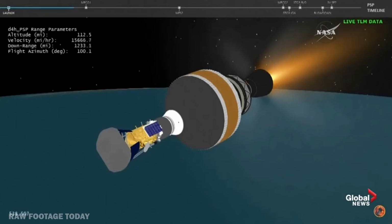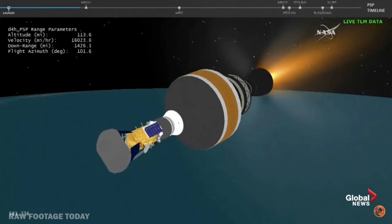Now 9 minutes into flight. At 9 minutes 40 seconds into flight, just under 1 minute remaining now in the first burn of the second stage. Second stage continuing to perform nominally. RL10 engine performing well. Tank pressures look good. Vehicle body rates remain smooth.